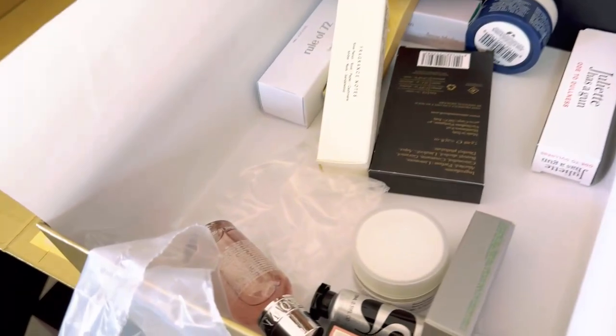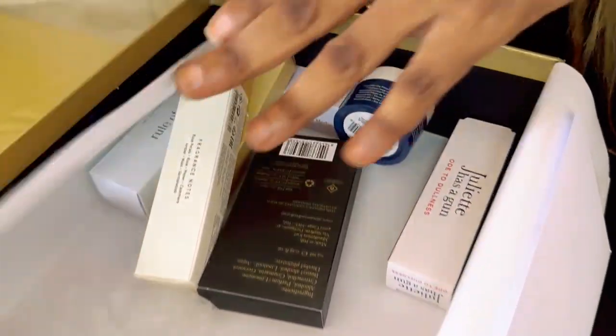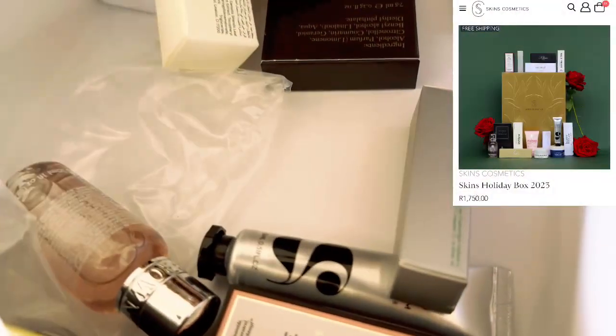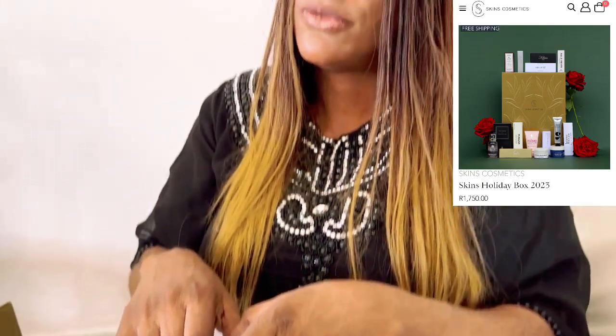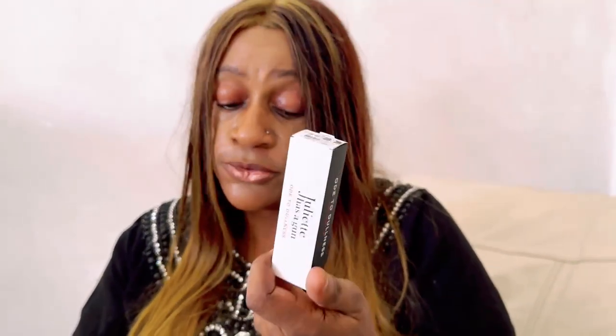And that is what I like about Skins Cosmetics, guys. The fact that they will give you decent enough samples. This box costs $1,744. So this box is almost $100. Right? But I'm going to tell you what, this one is almost like 8,000 in full size rand. Okay, I know this is 7.5 ml and it might sound ridiculous. This one in full size is about 3,000 rands, which is like $150 in full size.